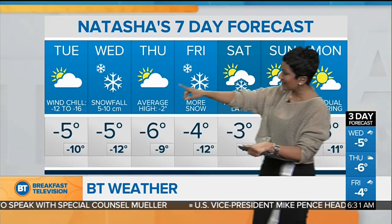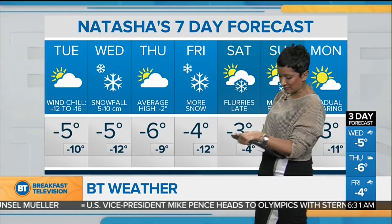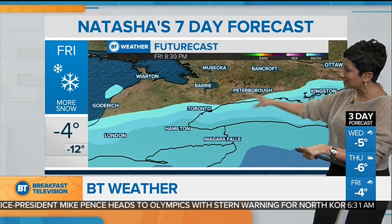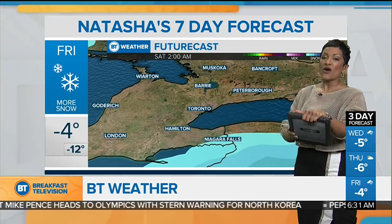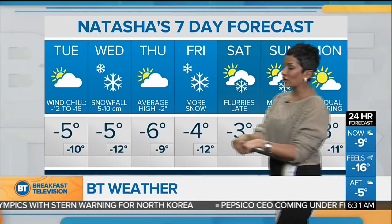Okay, here we go. Wednesday, Thursday. Temperatures still below seasonal. We should be hitting highs around -2 for this time of year. We go into Friday, and that's going to be, again, potentially another 5+ centimeters snowfall, the majority of it falling once again through the middle of the day. And then we've got some flurries late Saturday into Sunday morning. Otherwise, some sun this weekend. Over to you, Carrie.